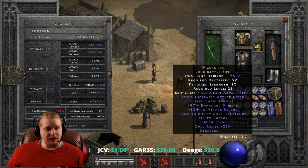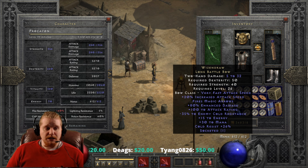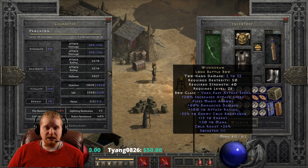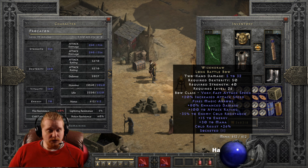We also have another statistic which varies by quite a lot, and is unfortunately the statistic which will determine whether you throw this Wizendraw back on the ground or not. It has a negative enemy cold resistance of -20 to -35%. And this is an effect that not a lot of items have. If you're a sorceress, you don't necessarily need this because you are running Cold Mastery.